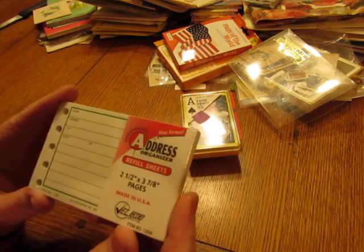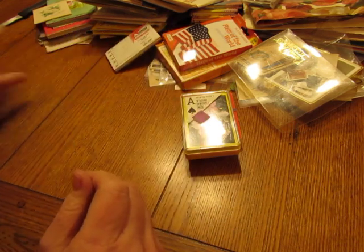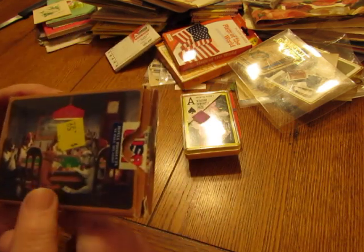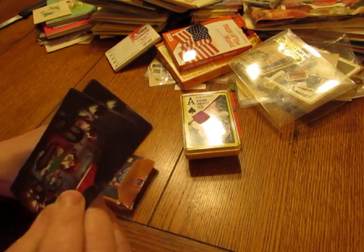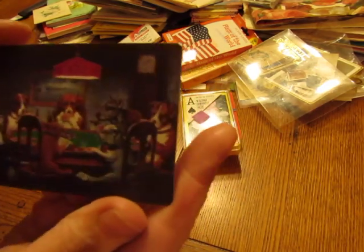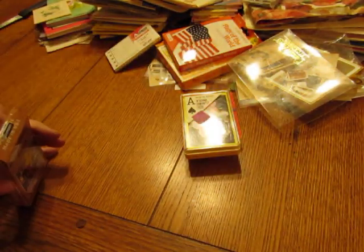Ooh, address organizer refill sheets. They're cool. I like them. This is the Poker Playing Dogs, that famous painting. They're cute.